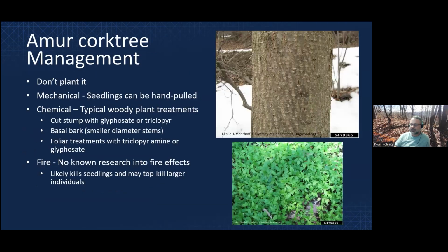In terms of management, don't plant it. The seedlings can be hand pulled, but you can see how prolific those are and how difficult that might be, depending on the size of the infestation. Chemical control, you can use sort of the typical woody plant treatments that we use on many species with cut stump, basal bark applications, or foliar treatments with broadleaf specific or glyphosate herbicides.